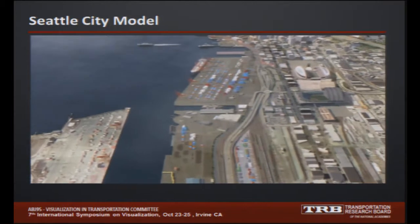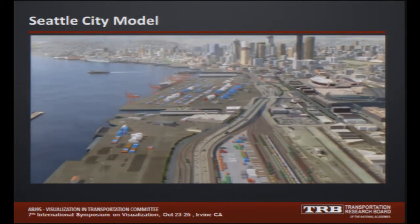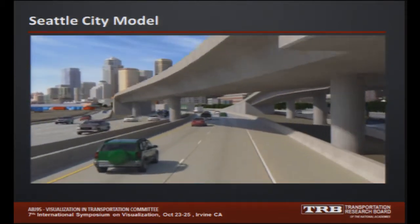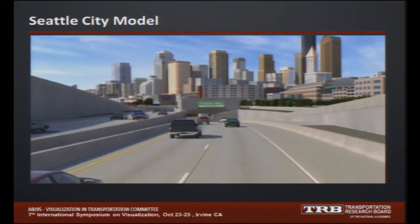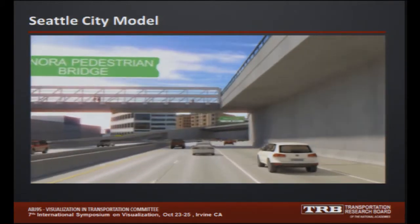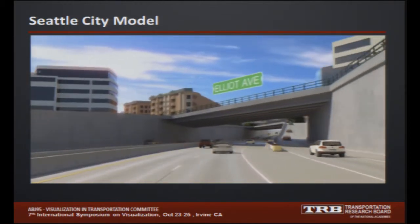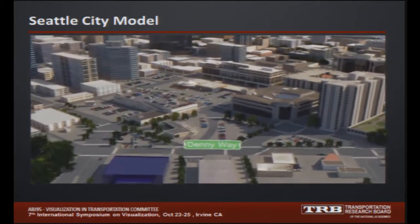As I said, the Alaska Way Viaduct was the primary project that started most of this city modeling. And we did lots of different animations showing different alternatives and how the project sat in the city, what views from the project would be of the city, both with a tunnel option and with an elevated option. It was really the first time we had been able to invest so much time in a model like this.